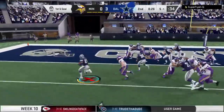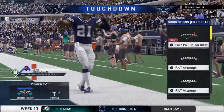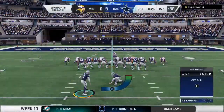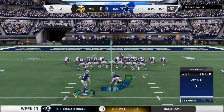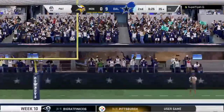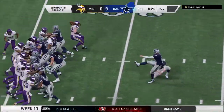Now Elliott. And he'll get in. Touchdown, Cowboys. Ezekiel Elliott hitting double digits with his 10th touchdown of the season. And the Cowboys, they push out in front further. And it's no good. Oh, he misses the extra point, and our score stays right where it is.